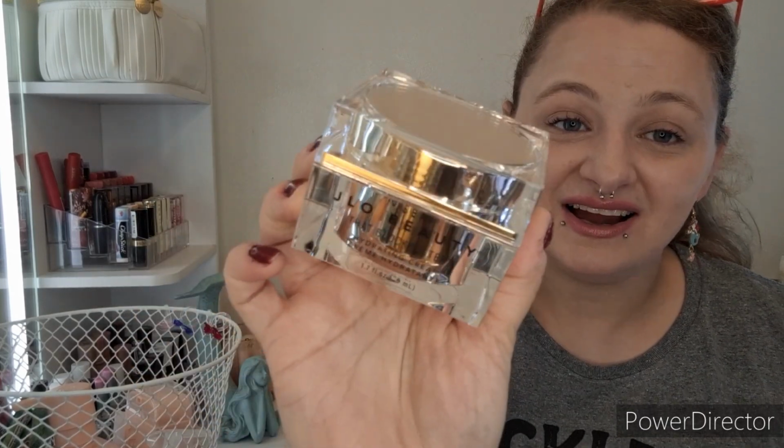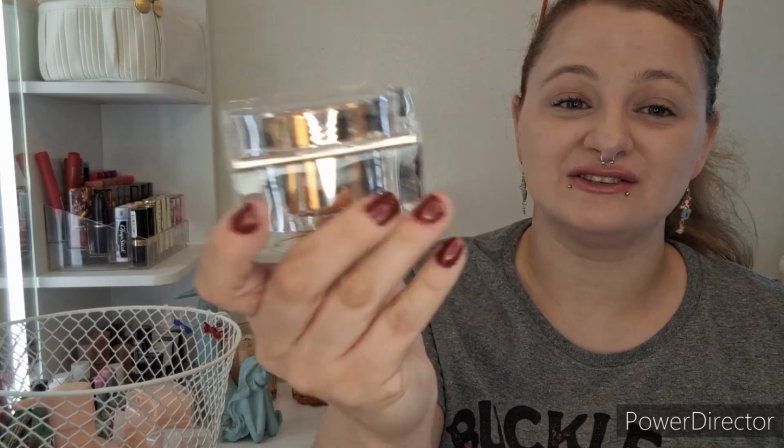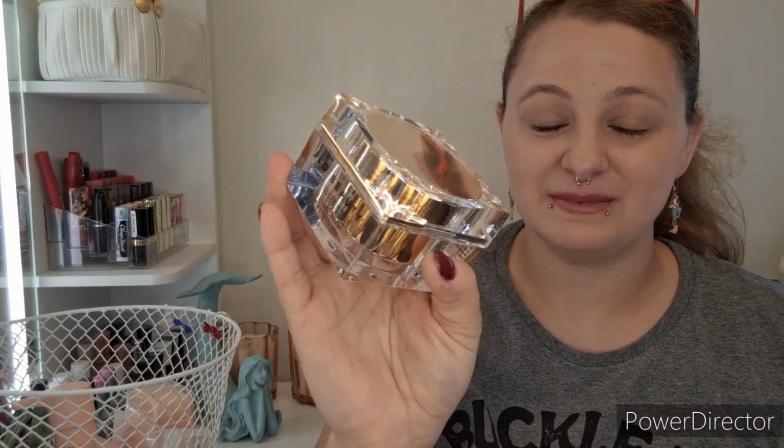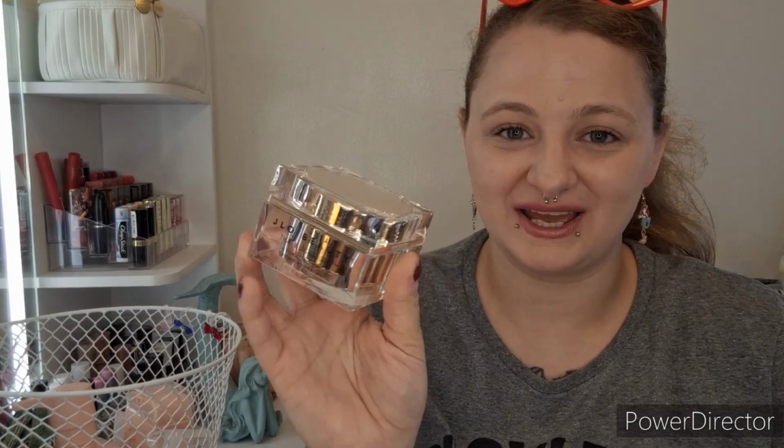But this is the JLo Beauty That Blockbuster Hydrating Cream. It was 1.7 fluid ounces, and I loved it. Just used it up yesterday. I just fell in love with the packaging as soon as I pulled it out of an Ipsy bag. It was in one of these white bags. It was full of makeup, and it was a surprise mystery bag called the Winter Wonderland bag.